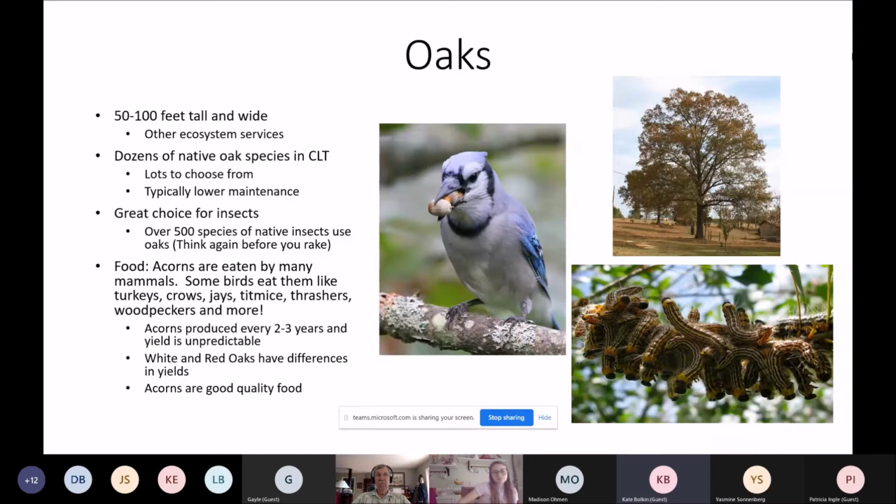And having this sort of large tree is so great and so important, because the bigger the tree, the more ecosystem services it's going to provide. Larger trees can sequester more carbon, they can absorb more pollution, they can absorb more stormwater runoff, they provide more shade, they provide more wildlife habitat. Bigger really does mean better, at least in the tree world.